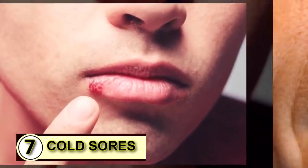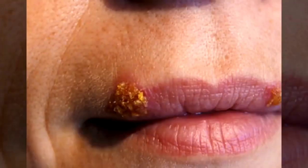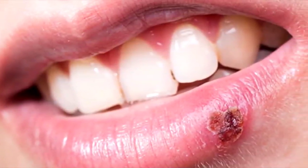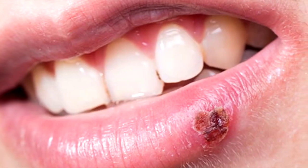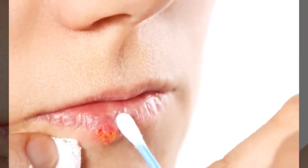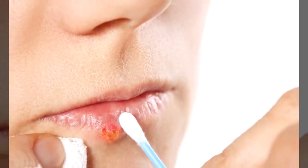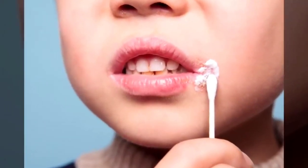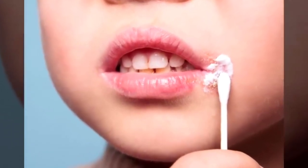Tip number seven, having to do with coconut oil. Use it on a cold sore. Coconut oil may not offer a cure, but it does help, especially with cold sores. You can dab it on as soon as you feel a blister start to form, and take it internally too. One to three tablespoons a day will help kill off that pesky herpes virus, and you'll see the cold sore disappear much faster than normal.